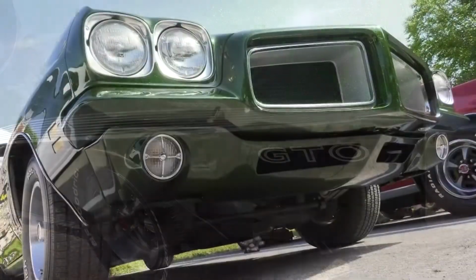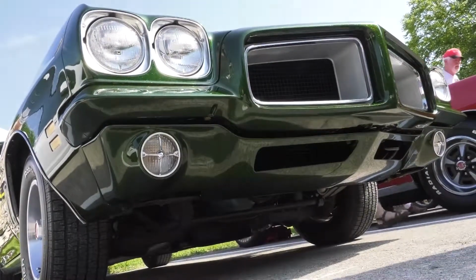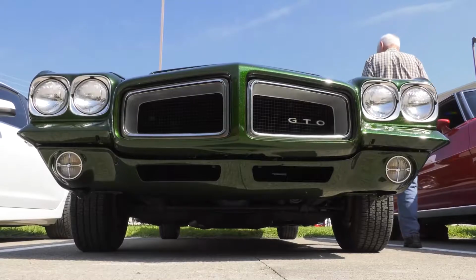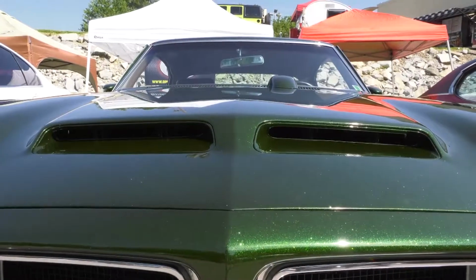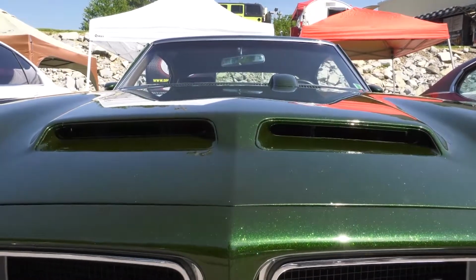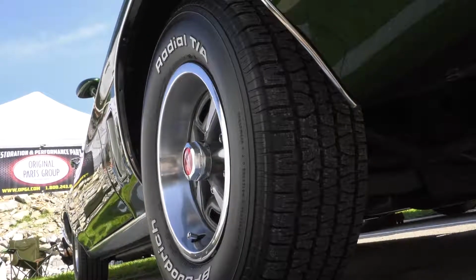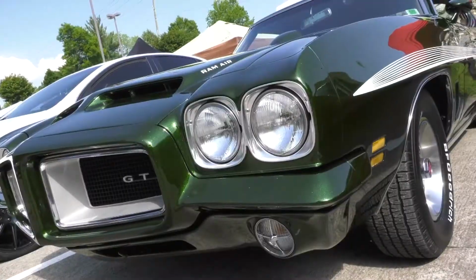but we drive it practically every weekend. Yes, sir, or just take the family out and ride around. We do a lot of car shows. This is our 5th year in Pigeon Forge. We just drove it down this morning from Mars Hill, North Carolina.